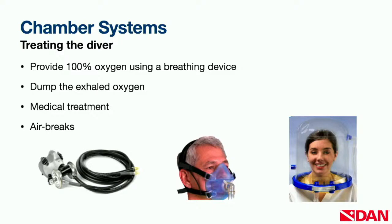So we need to get that gas to the patient. And because we're treating at around 60 feet of seawater, those of you that remember your training, we're getting very close to the levels of toxicity. So we are very cautious that we don't have one of our patients seizing. So the tender on the inside will be breathing air so that they are not going to seize. And the patient will be breathing 100% oxygen, either using a hood, which you can see on your right-hand side, or some form of a plastic mask, which is more comfortable.